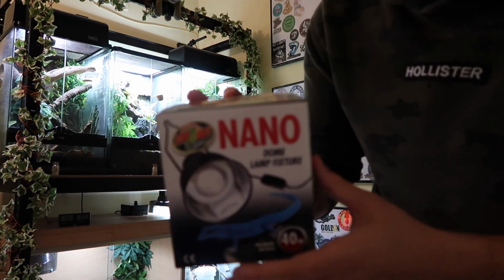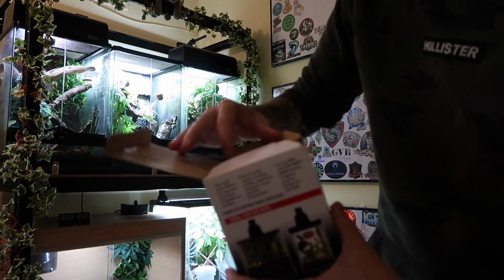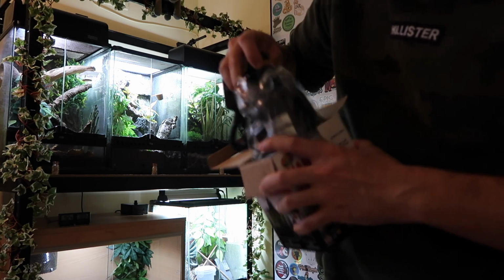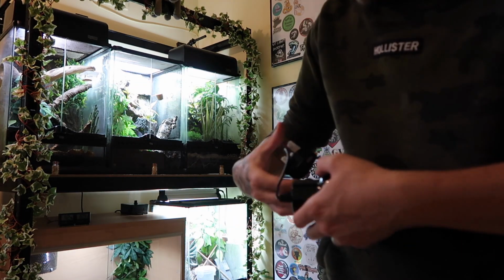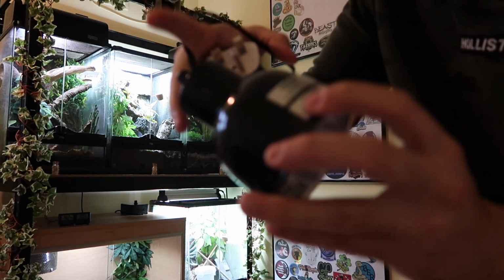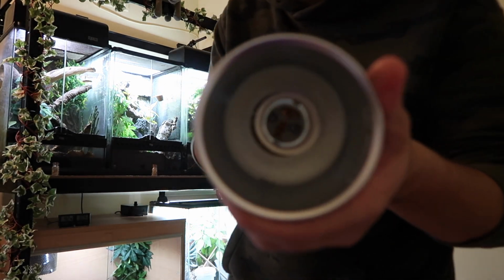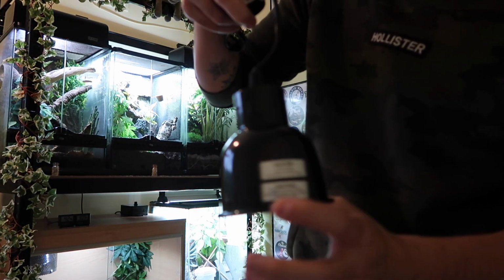So let's get into setting up. So basically all it is in here is nothing interesting. It is literally just the dome with the plug socket and the wiring, and that is about it. We don't need the instructions. Instructions are boring. There we go. That is all it is, just the little nano dome. Now the reason it can't be a big one is obviously because of space, but also because we want to be able to fit a nano bulb into it. Now they only take little screw head bulbs, whereas the big domes, they don't take them. So that is the reason we needed a nano one.